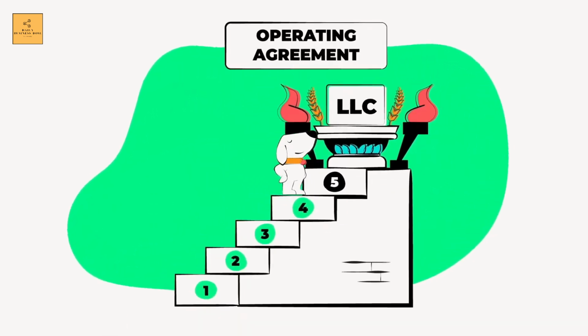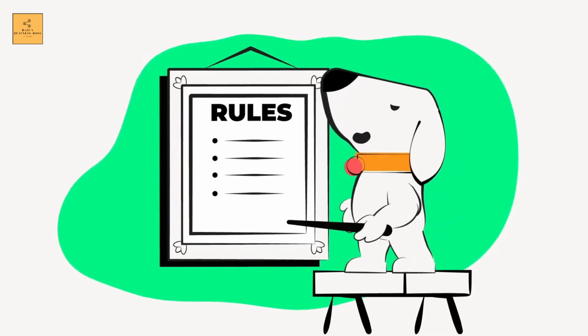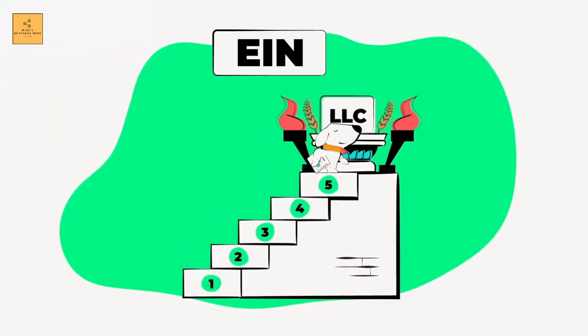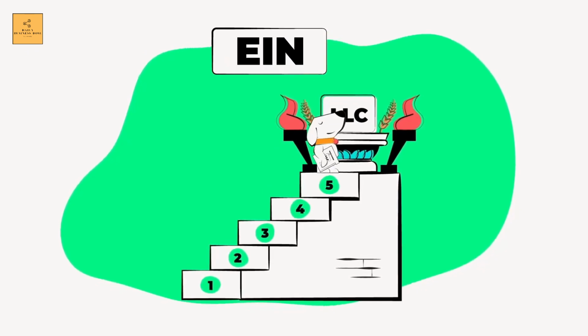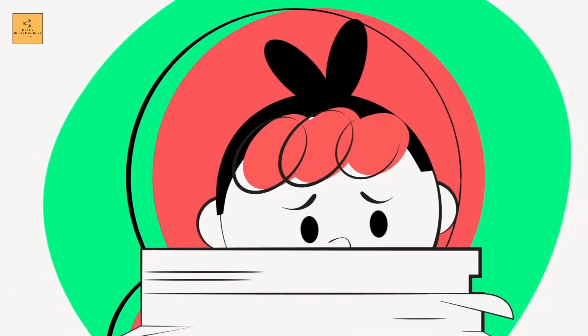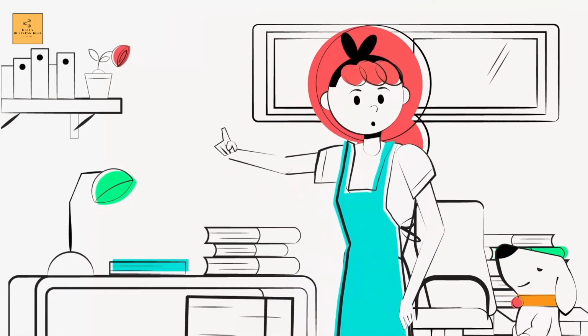Step 4. Create an operating agreement. This establishes the important rules for operating your company. And finally, Step 5, apply for an employer identification number to open a bank account or hire employees. You may also need to review tax requirements.